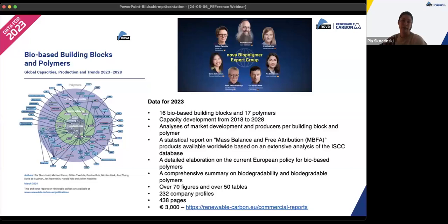And we also include in this issue a comprehensive summary on the biodegradability and biodegradable polymers. And we also include over 230 company profiles from the companies that are producing the bio-based building blocks and polymers. And you can purchase, if you want, the report here via this link, but you can also find here a freely available short version of the report where you can have a look inside and check the table of content and see what is all included in this report.